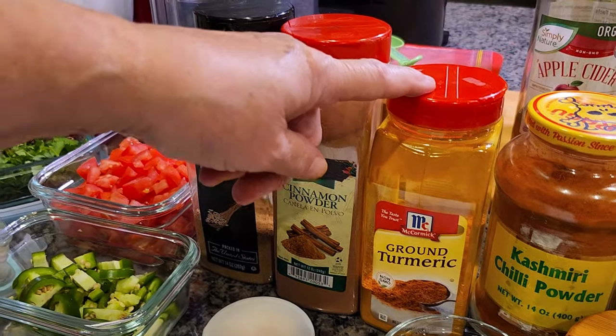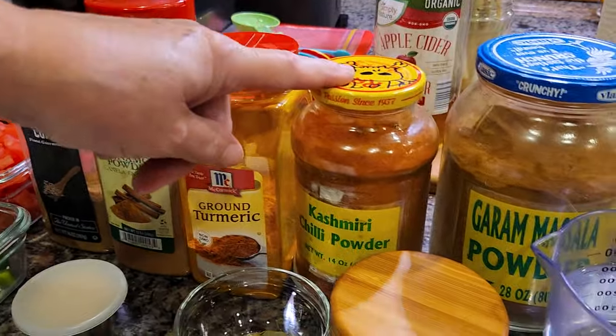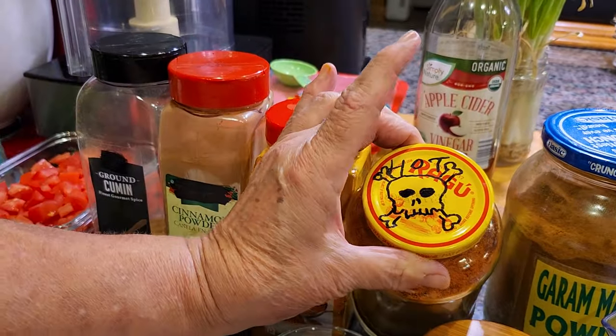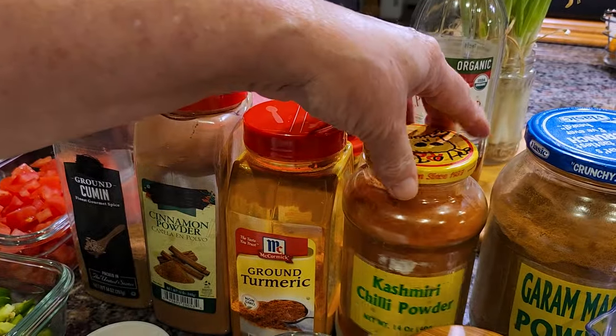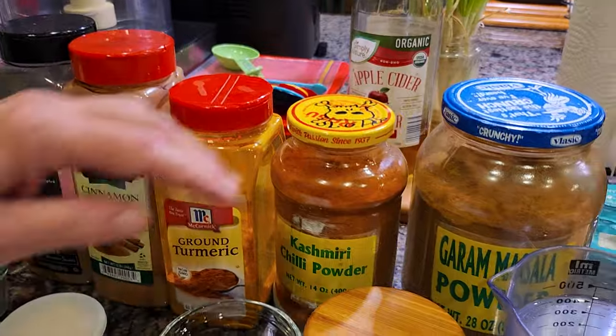So then you have the turmeric. We have our beloved Kashmiri powder, the chili one, which is very spicy. And remember this one here? I think it's spicy. What do you think? It's got a kick to it.